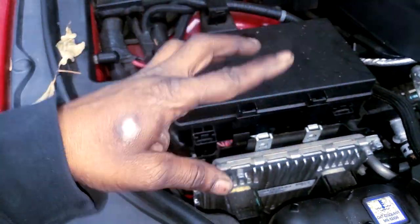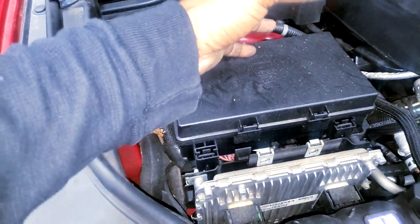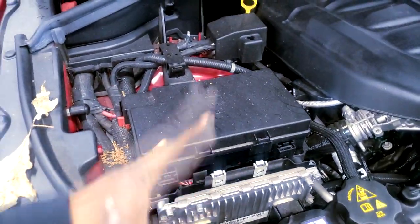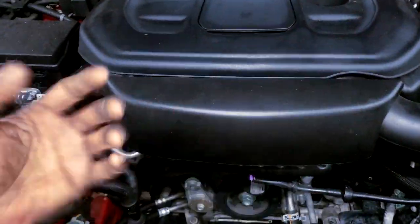Y'all remember when I was looking at the topology, I saw where the PCM had an update but the TCM didn't. It doesn't matter on this one because I'm getting ready to replace the TCM anyway. But when I do, it is recommended that I go ahead and update this. First of all, I'd give myself peace of mind knowing that my powertrain control module and my transmission control module are in sync, on the same page, guys.